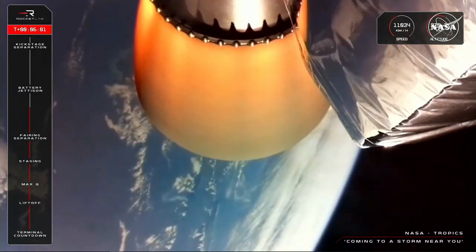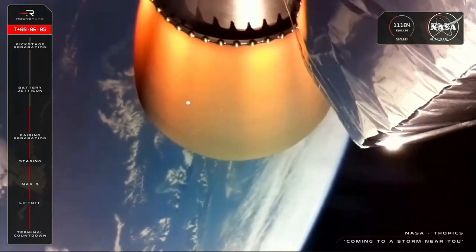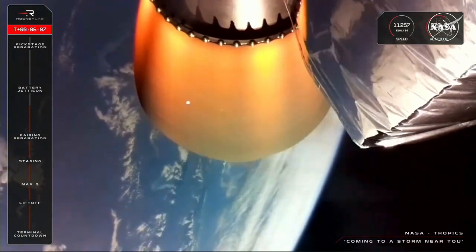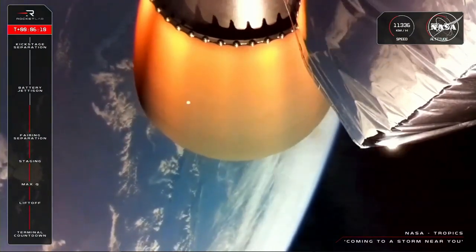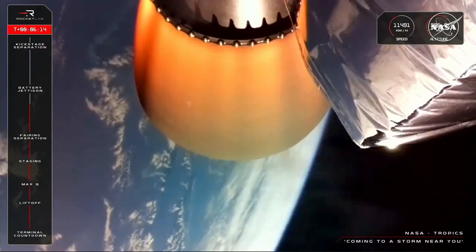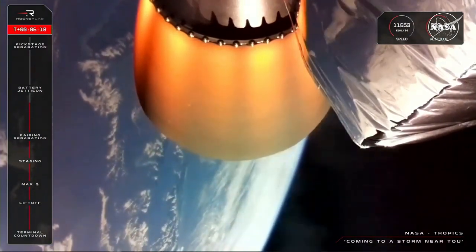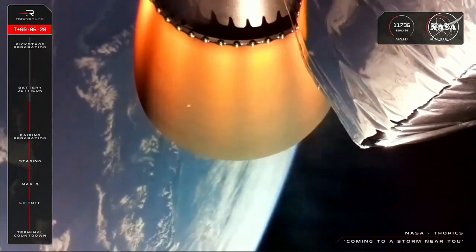Now we're coming up on that all-important battery hot swap. Powering engines with batteries is one of the things that makes the Rutherford engine special. The single stage 2 engine requires a longer duration than the stage 1 engines, so we have to hot swap the spent batteries to a third fresh one. This is one of the final gates to orbit, so let's listen into the operators in mission control for that call.